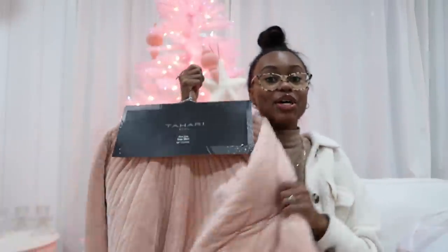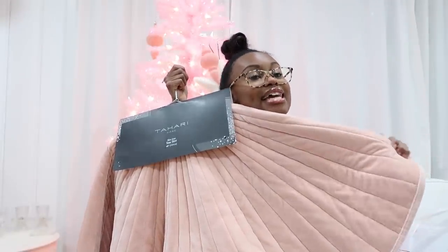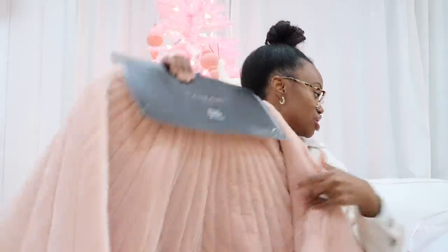So this is going to go underneath our main tree, I feel like. Yeah, it's gonna go underneath our main tree, and then I think I'm gonna put a white tree skirt underneath the pink tree for this year. You know, I don't wanna have too much pink on pink.